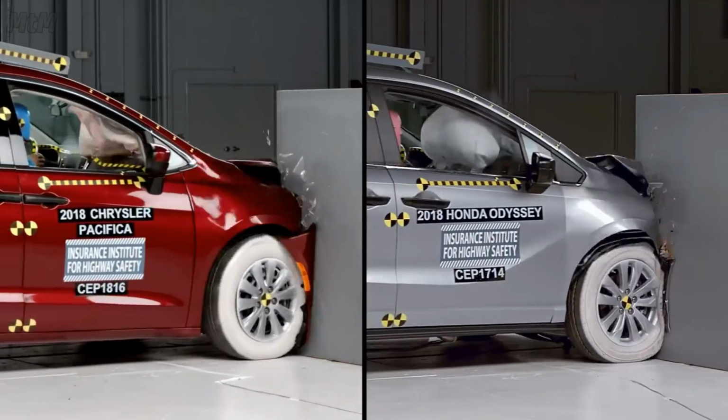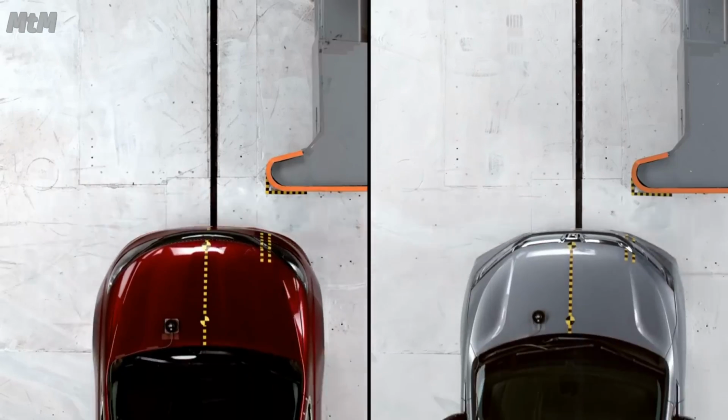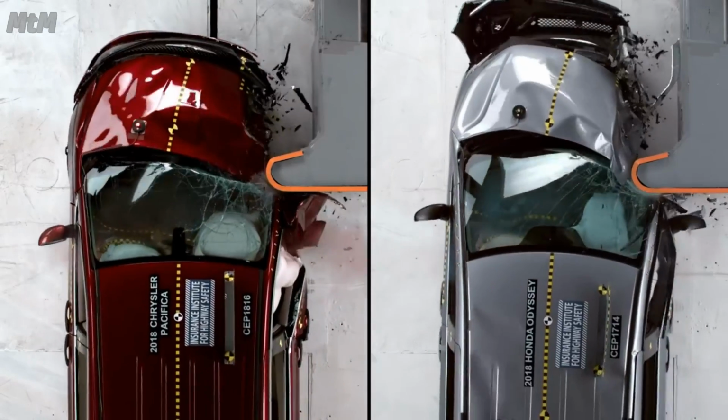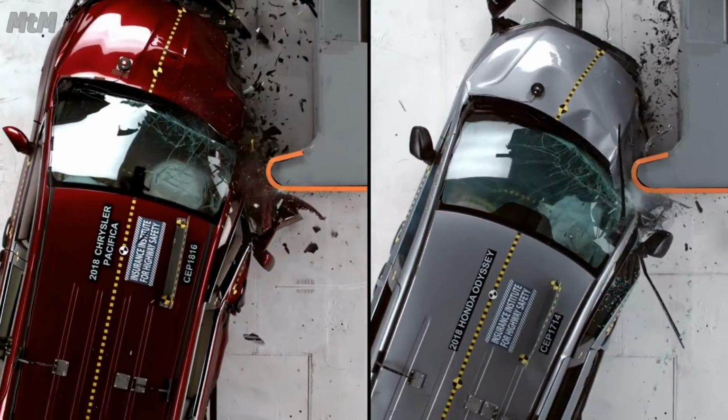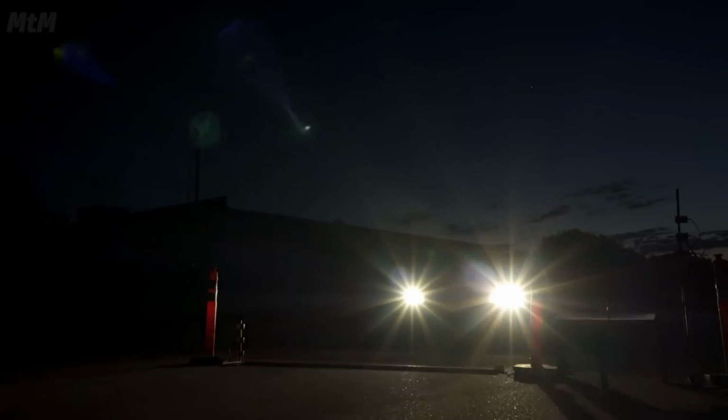The Chrysler Pacifica and Honda Odyssey are 2018 IIHS top safety picks. In addition to qualifying crash test ratings, they're both available with superior rated front crash prevention systems and acceptable headlights. Good rated headlights would have earned them the Top Safety Pick Plus award.